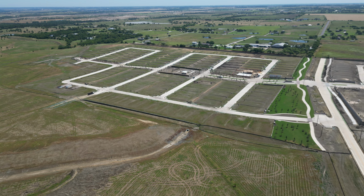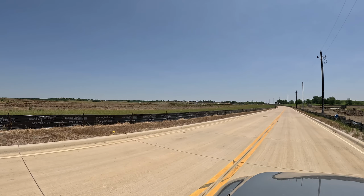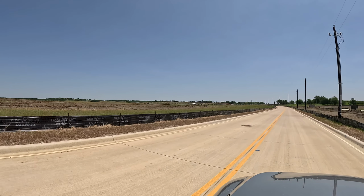This is going to be one of the many communities that are coming to this section of Legacy Hills. Back down the other way is Dallas Parkway, so this neighborhood is a little bit off of that road. Once they build out the tollway here, you're gonna be able to jump onto that and head down into Frisco and those areas, but that's gonna be a while from now.